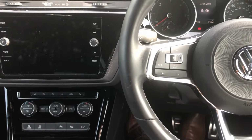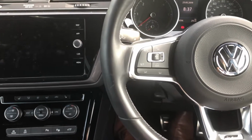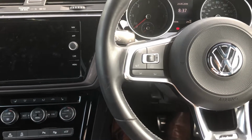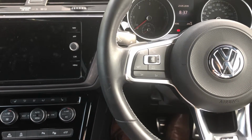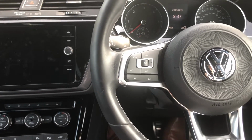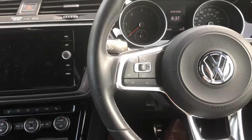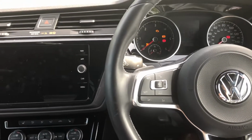I'm recording this video just to show people a fault that I currently have with the Volkswagen Touran. This is a relatively new vehicle. It's the R-Line, a diesel with a DSG gearbox. This vehicle does have personalization settings, dynamic chassis control and other functions that enable you to alter the driving parameters.